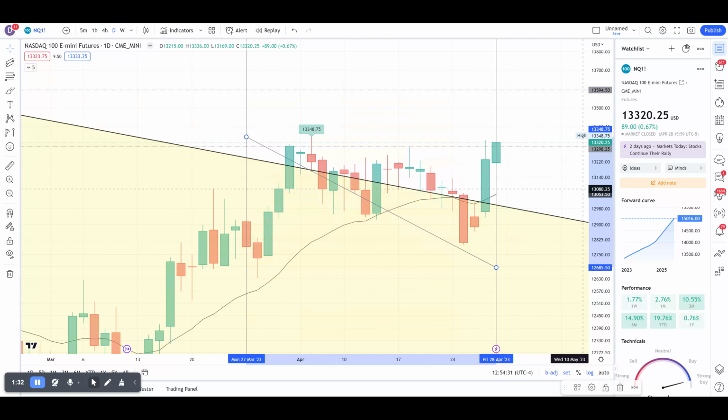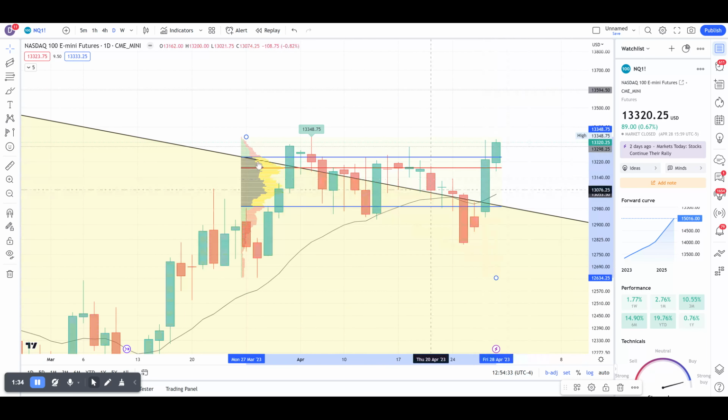Here we go. You will see that the red line, which is the POC, is at the high end of this range, close to the value area high. This means that there's greater interest, the higher value nodes, and the greater interest is in the upper part of that range, which is bullish.